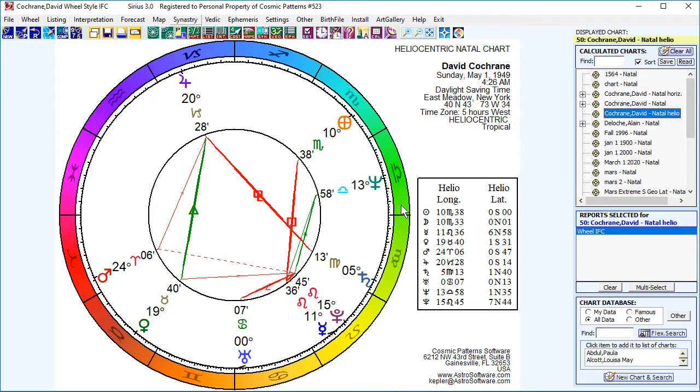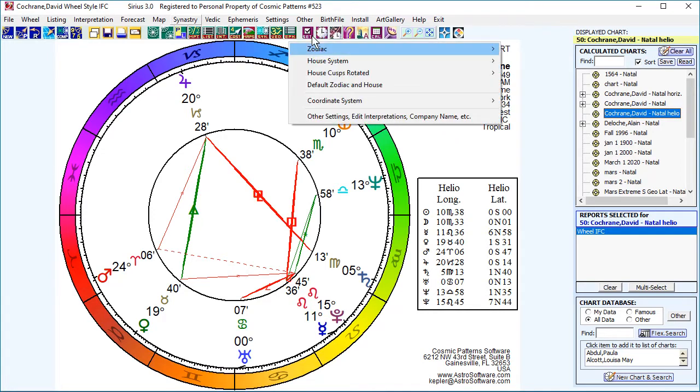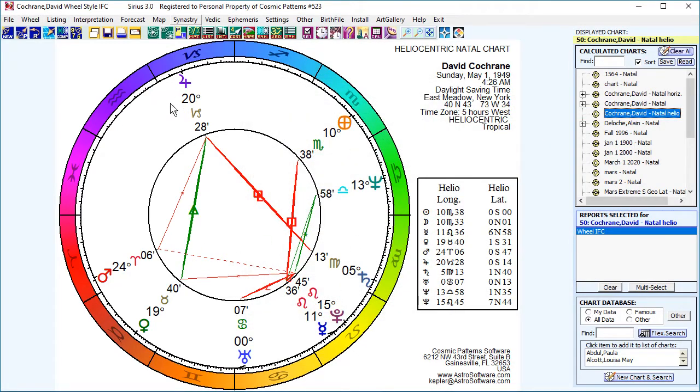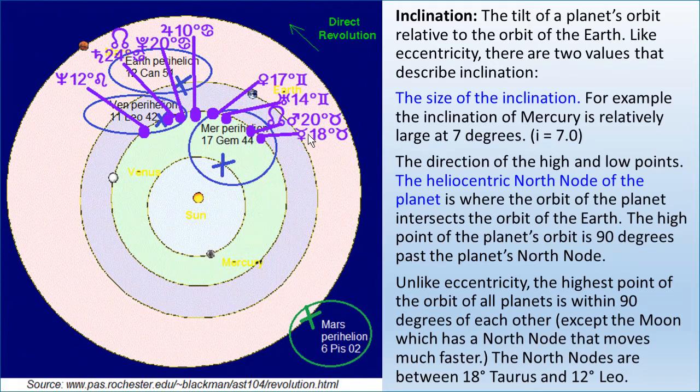Here's my heliocentric chart. Mercury is at 11 Leo. Now, I know I'm throwing a lot of numbers and positions at you. This is the heliocentric. I went over here to settings, coordinate system, and I selected heliocentric. So this is my heliocentric chart. Going back to this diagram, Mercury's heliocentric north node is at 18 Taurus. That means that 90 degrees later at 18 Leo, Mercury reaches its highest heliolatitude.